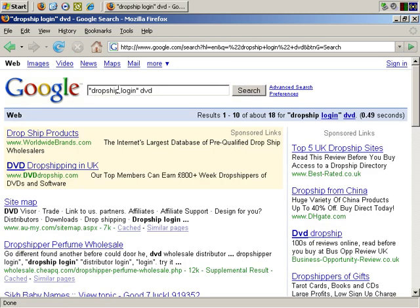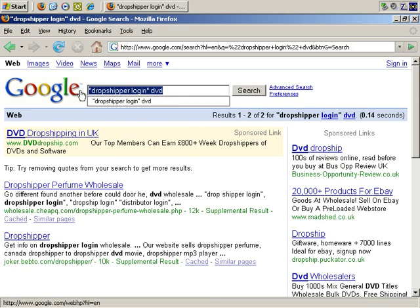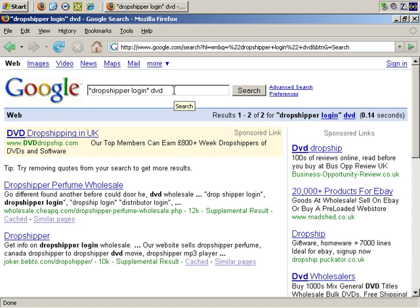Okay, perhaps drop shipper login, because there's only 18 results for that. And now there's only 2 for that. So you can see that you'll need to play around with different keywords, but as you can see, these are useful searches for bringing up potential sites that you can contact, and then perhaps buy products from them at wholesale or get them to dropship products for you.